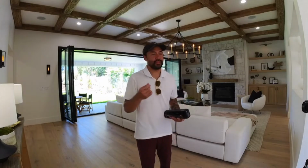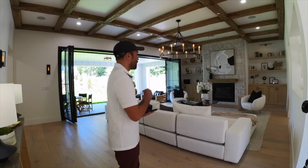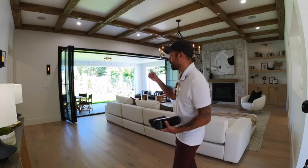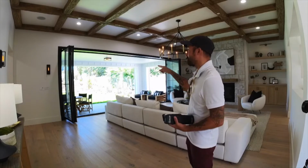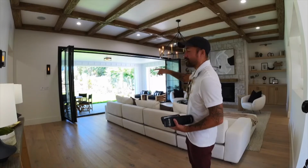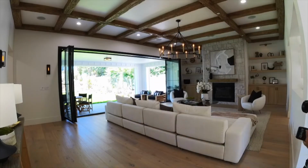Typically with this style of shoot, I don't really expose for the outside, but in this case, we're trying to showcase this panoramic door. So we're gonna do one single shot frame of an exposure of the outside and then bring it back to the exposure of the inside and start light painting. So let's do that real quick.